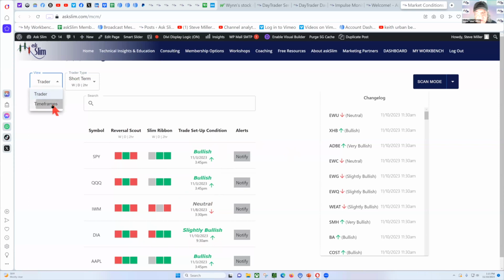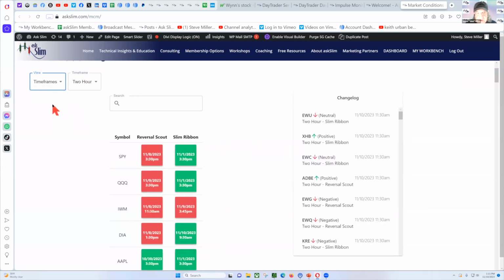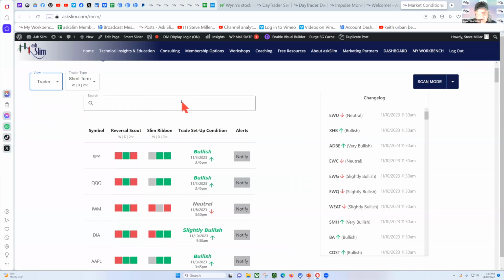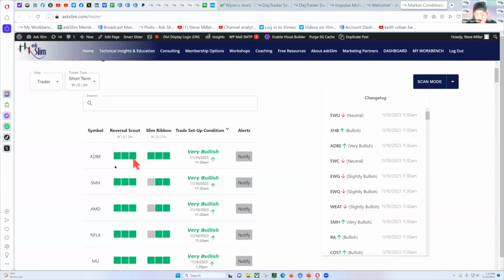If you go from the trader to the time frame version, you can see what the conditions are, the reversal scout and the slim ribbon. That's on the 2 hour, but let's go back to the daily, and you can see that those are all positive right there. So I'm going to go back to the trader version right over here, and you can just take a look at which are the most positive and which are the most negative, looking at the trade setup conditions. So you could see very bullish, the top 5 right over there, which are Adobe, SMH, AMD, Netflix, MU. If I go here, you could see the worst 5 right there, which are LIT, PFE, FCX, TAN, and Deer. Those are in the very negative conditions right there.